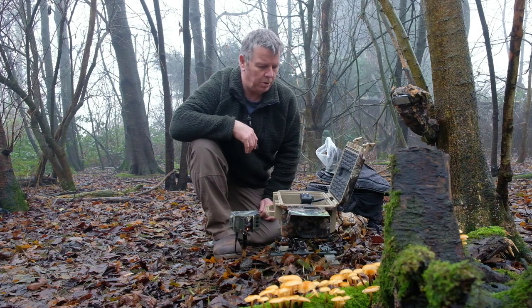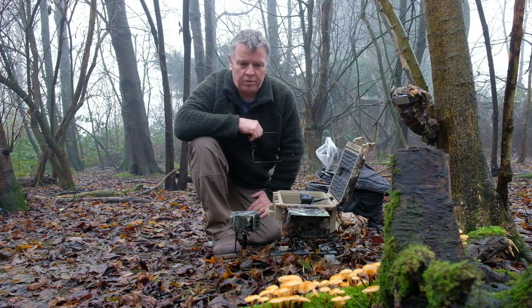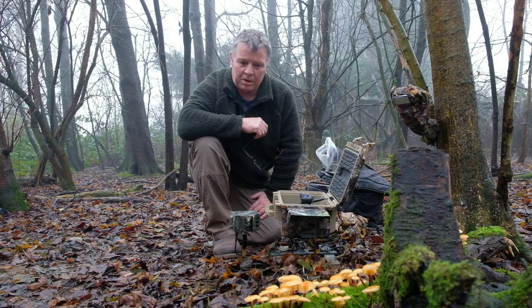That's it, all working fine, so get it covered up. I'll just put a little bit of bait down for the hedgehogs. It still amazes me that they're still showing up, even though it's the last week of December, right in the middle of winter, and they're still showing up on the trail cameras at night. It just goes to show how mild the winter's been, that they're not yet into hibernation. So hopefully we'll get a nice image of them tonight.